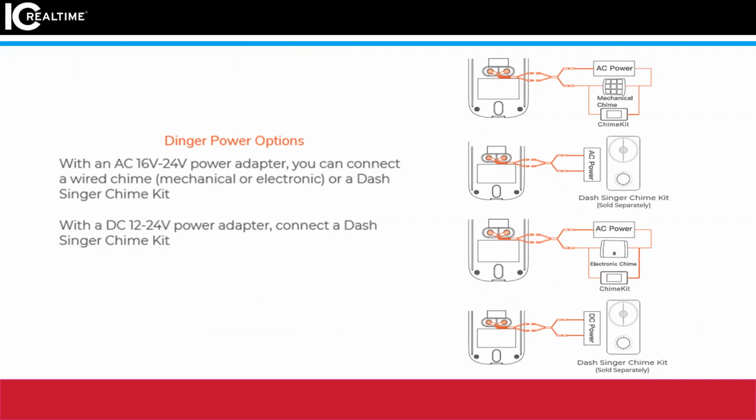Next is going to be direct AC power, of course, using the Dash Singer chime kit, which we'll talk about in a second. Next is going to be AC power using your electronic chime. And as I mentioned, that chime kit will replace that electronic chime. And then lastly is going to be DC power, again, direct DC power using that Dash Singer chime kit that's sold separately, which we'll talk about in a moment.